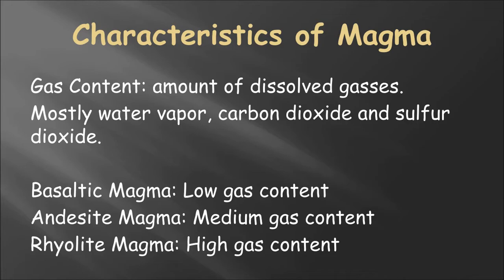Mostly water vapor, carbon dioxide, and sulfur dioxide. The water vapor can come from the ocean floor, where you have subduction, generally the process that adds water vapor. Different magmas have different gas contents, and it goes back to their viscosity, okay?